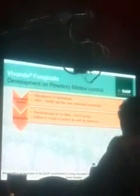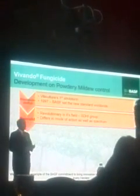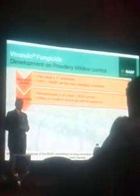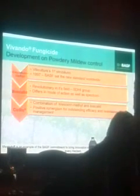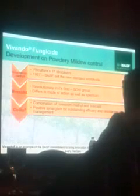Then boscalid came around, which is an SDHI, different mode of action, although it works in the mitochondria, and I'll speak about the mitochondria of the cell of the fungus later on. And then the third one that came around is a combination of the two, which is Collis, and I think Collis is registered in Egypt, an excellent product for the control of powdery mildew.